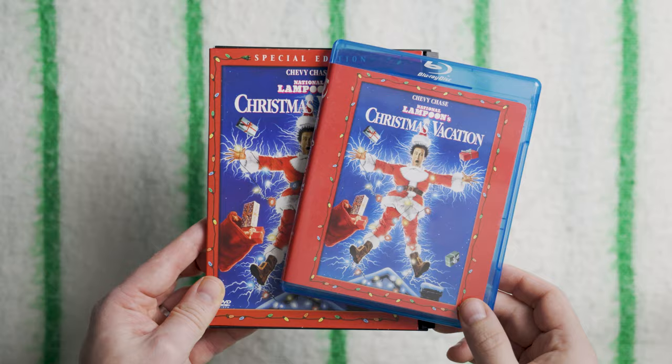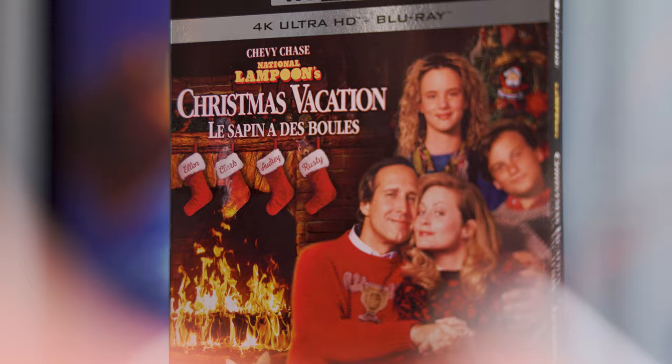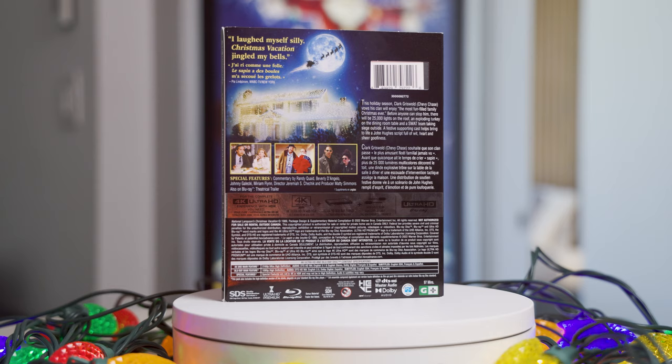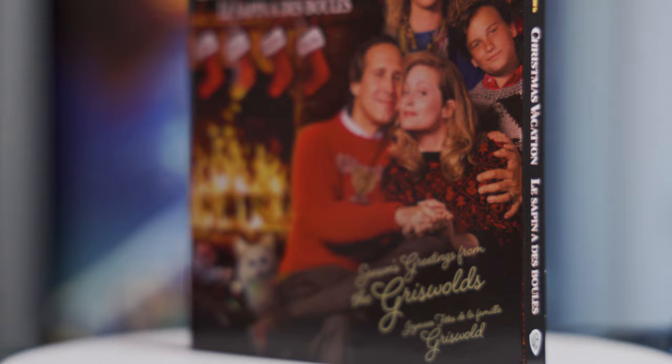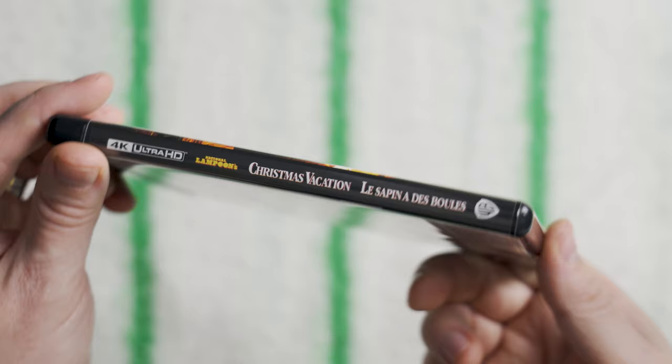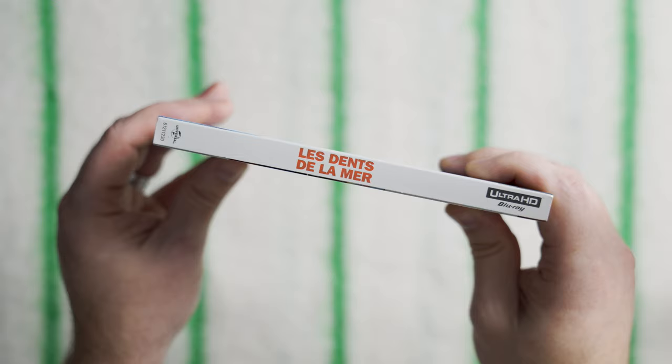Okay, and finally, we've got Christmas Vacation in 4K. This is the most recent physical release of this movie, and you know what? Get it on there, cover it all up. It's the same on both spines, so why not make one of them English and one of them French? Maybe someone just doesn't care?